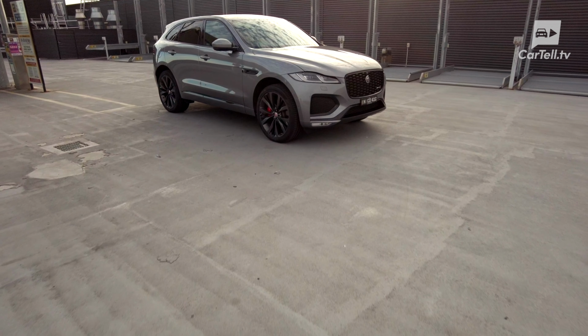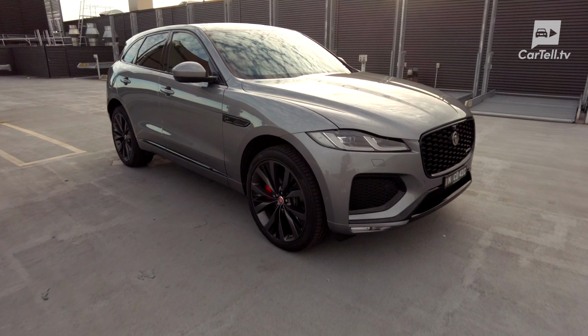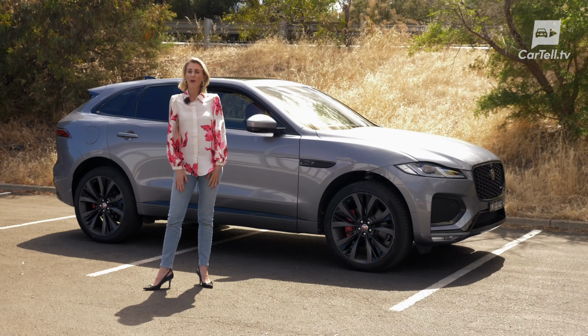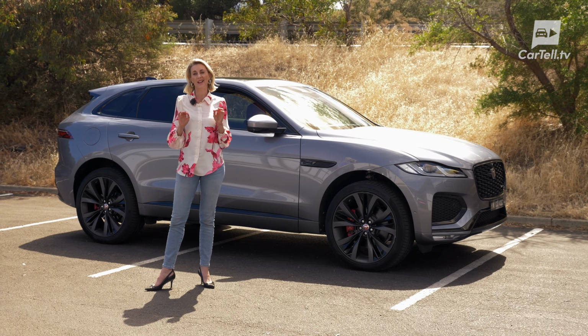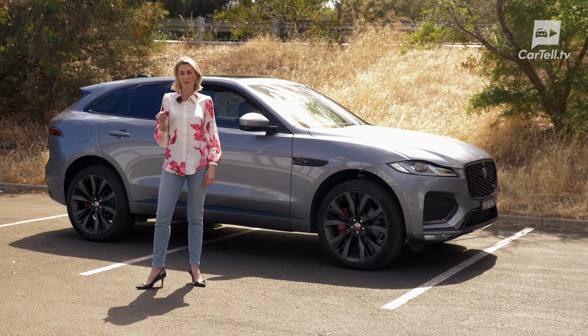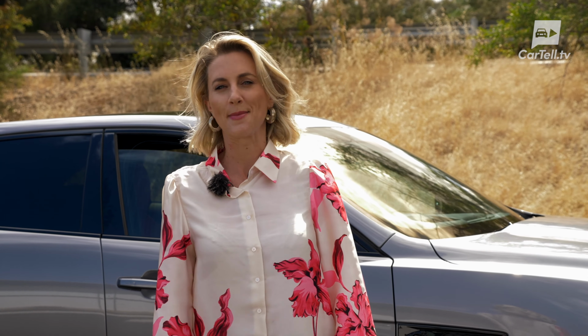Jaguar are diving right into the new era of electrification, announcing some major steps in that direction. Now, if you're one of our regular viewers, you'll know that we love us a bit of electric vehicle action here at CarTelltv. However, hearing that one of the companies who've made some of the very best cars in history is no longer going to have an internal combustion engine in its repertoire, well, that makes me a little bit sad. Or maybe nostalgia is a better word.